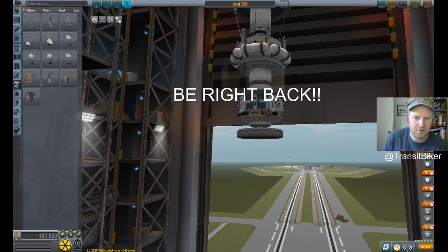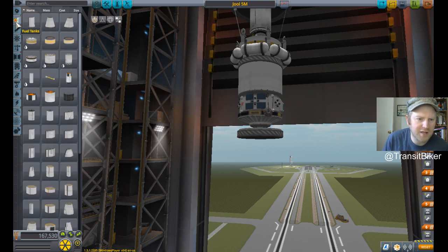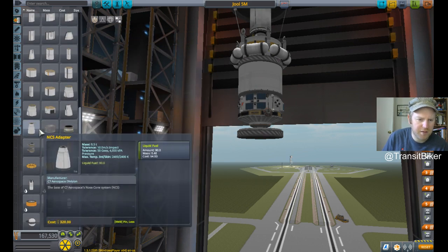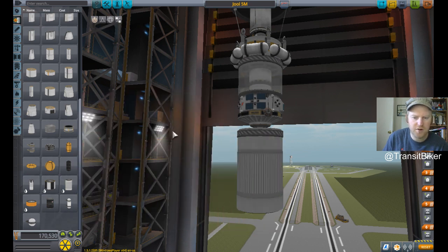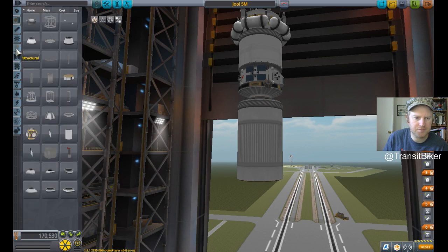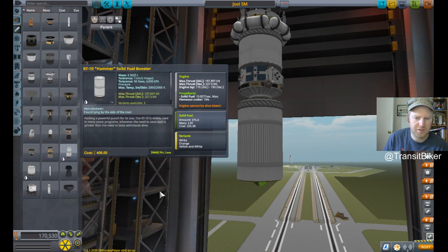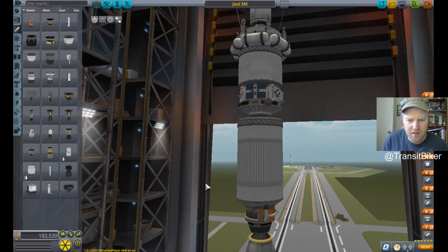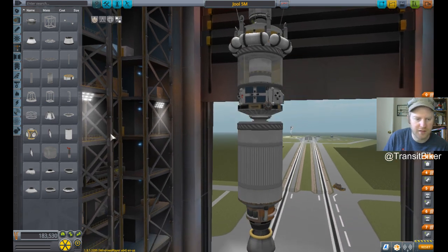But let me just remove. So I think what we're going to do is we're going to just get a huge fuel tank, big, big, big, big honking son of a gun, and we're just going to put just a freaking Rhino. No, too small. We're just going to put one of these dudes at the back here, and because this is such a huge hunk of hardware there, we can do something really cool actually.